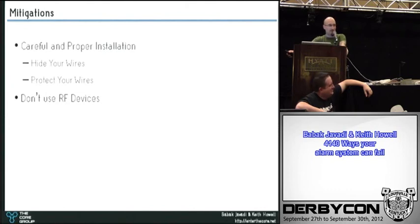Don't use RF devices for obvious reasons. Know your weak points. In any system, you're going to have weak points. You're going to have areas that are potentially prone to attack, prone to being vulnerable to people mucking with it. Know about them and plan for them accordingly.